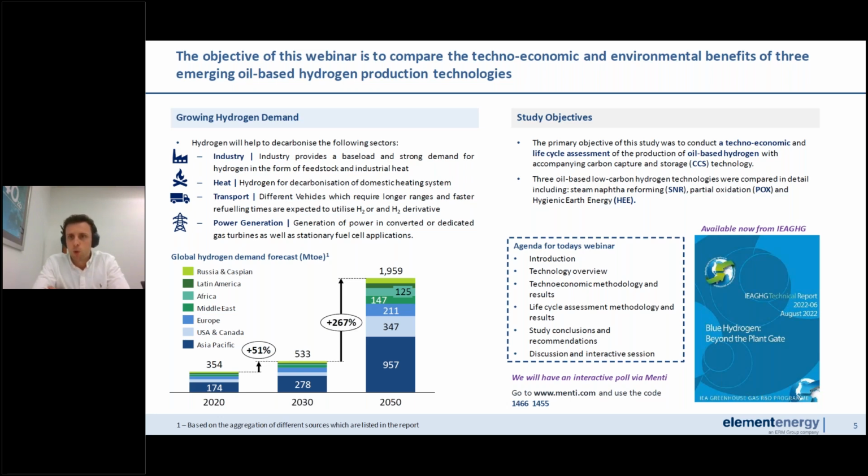The report is available online at the IEAGHG, so you can get in contact with them if you'd like to know more details, and there's significantly more information available in that than we'll be able to cover in today's presentation.